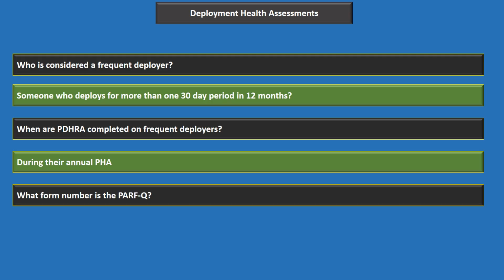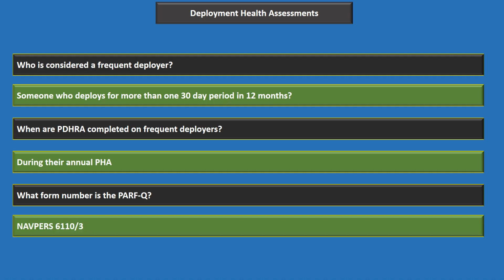What form is a PAR-FQ? Well, the PAR-FQ is a NAV-PERS form, so it is a Navy form, and it follows our SSICs. NAV-PERS 6110/3 has to do with readiness, right? Physical readiness. NAV-PERS 6110/3.